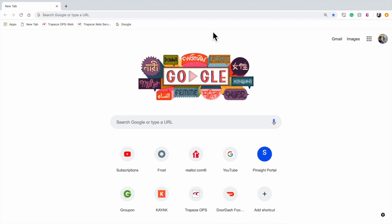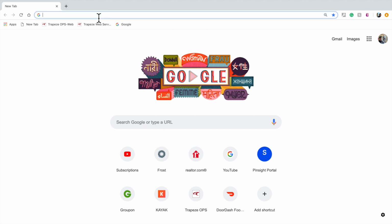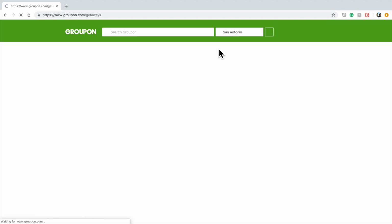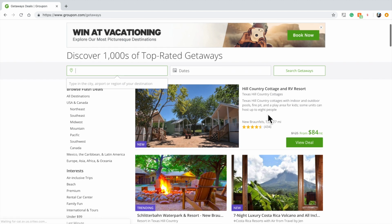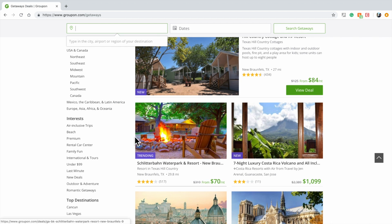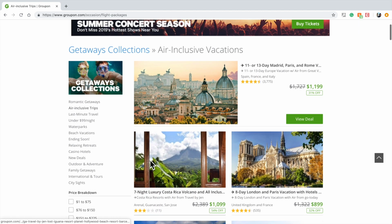So one of the sites that I use is Groupon, but I actually have never taken a Groupon trip. I'm going to show you some of the trips they offer. The only thing about this is that it's cheaper if two people go on these trips. So this is why I haven't actually taken a Groupon trip yet. Some of them are still cheaper altogether when you include the solo fee.